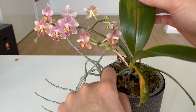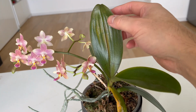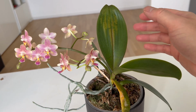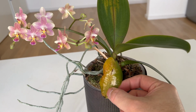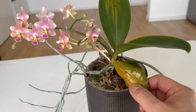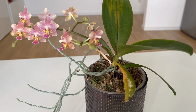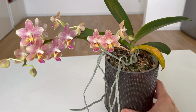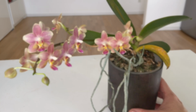I don't know if you can see this leaf, it looks like a burn, but I don't know where this came from actually. This is an older leaf from the time when all my Phals had a problem. I think it was thrips, although I never saw it. They finally fell off, and then the Phalaenopsis recovered. So this is my Phalaenopsis Tzu Chiang Balm.